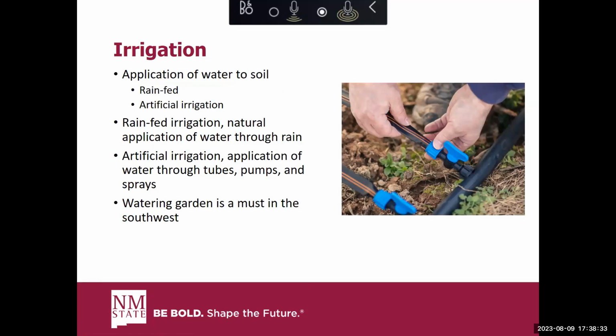So irrigation, I think we're all familiar with what it is. It's an application of water to soil. It can be through rain-fed or artificial irrigation. Rain-fed irrigation is a natural application of water through rain. I know this is unheard of in our part of the world. It's like, what? People growing crops without any irrigation? And then artificial irrigation is the application of water through tubes, pumps, or sprays. Watering a garden is a must in the Southwest.